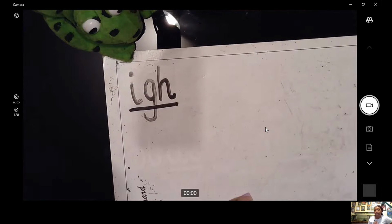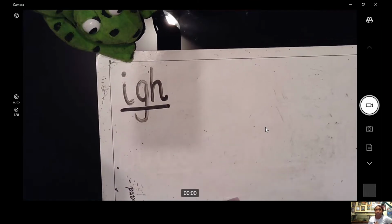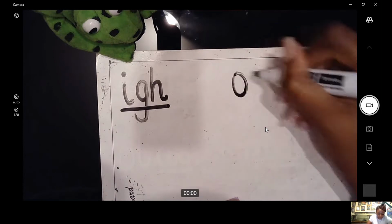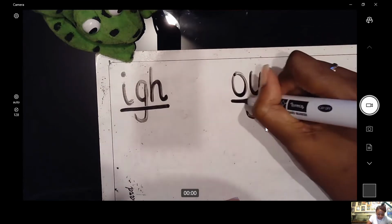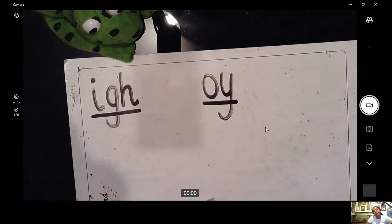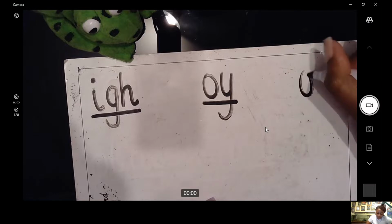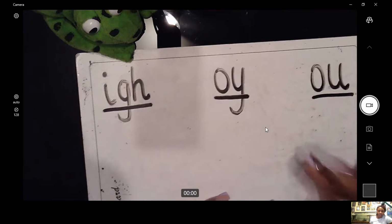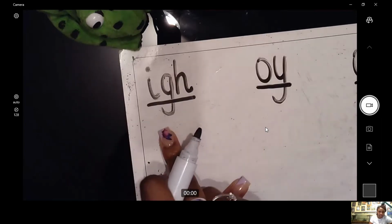The next sound is oi. Oi, toy for a boy. Pause the video, have a go at writing it. Good job. So oi, toy for a boy. We need an o and a y. Underline your special friends. And the last sound is ow, shout it out. Good job. So we need an o and a w. Underline your special friends.